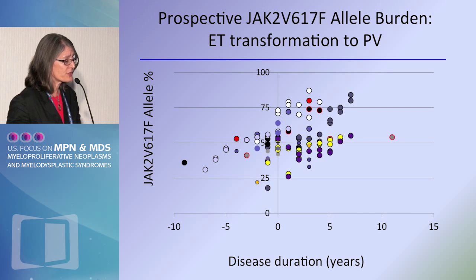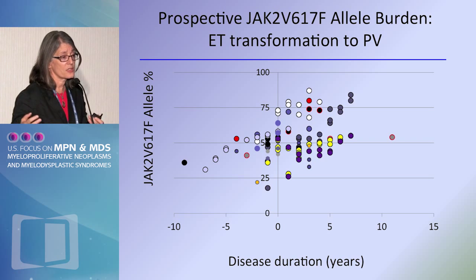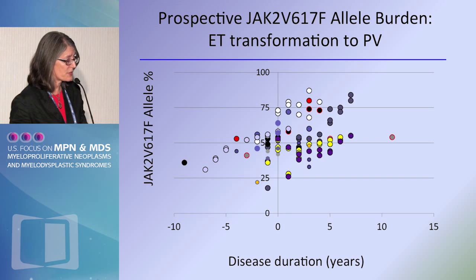I just wanted to share with you the importance of the allele burden to phenotype. In this group of patients, we have their ET phase as they've then transformed into PV, and you can see that the transformation of ET to PV does associate with an increasing allele burden, so that as the JAK2-positive clone expands in ET, that is associated with developing polycythemia vera.